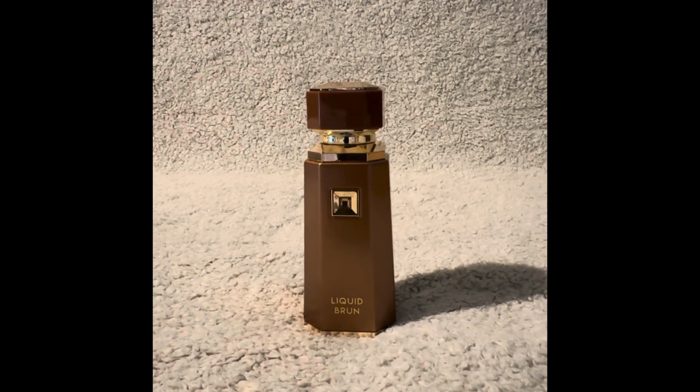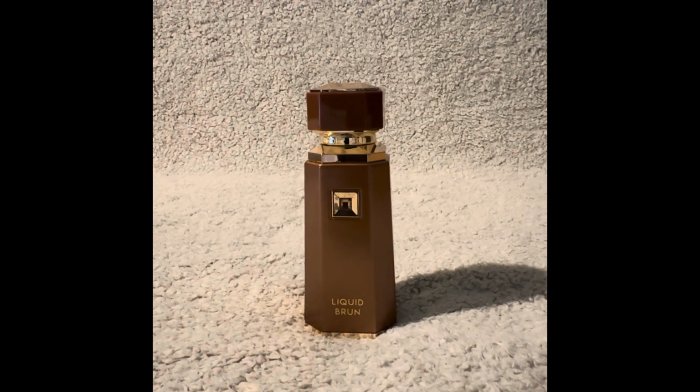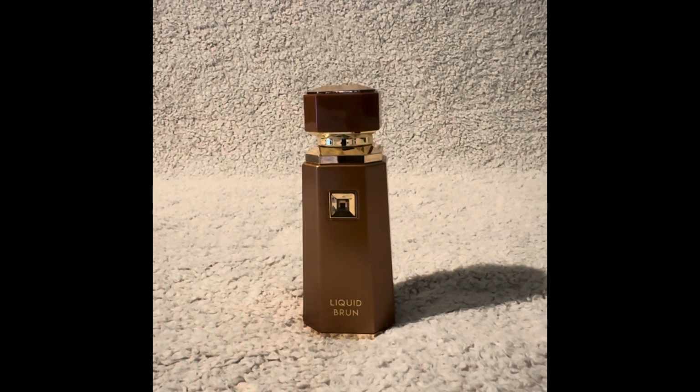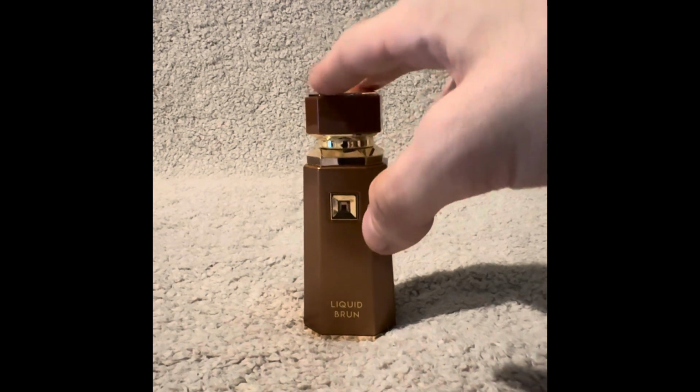But for me, the initial, like I said, 5-15 minutes, not as pleasant, very synthetic. But I do believe it's because it's brand new, didn't have time to macerate. You do need to keep in mind, though, with those clone fragrances, Arab fragrances, you do have to give yourself around 10 sprays to let the air get in the bottle.